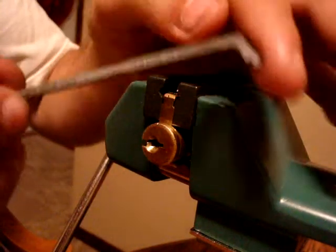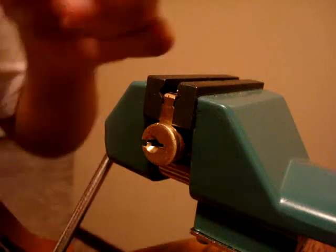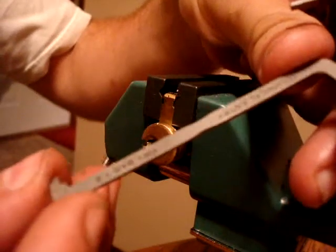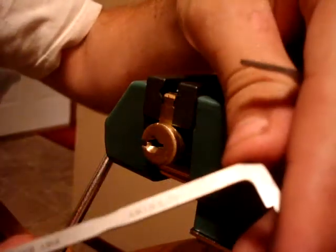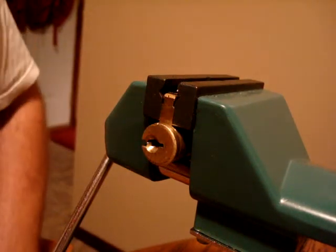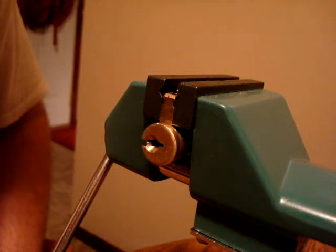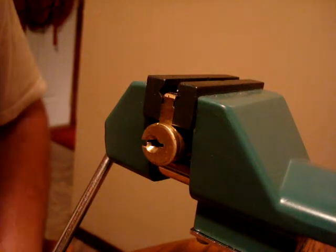Also wanted to show off my technical entry pry bar. And I got the other one. Slimmer 1.0, and the larger one is the 1.2.